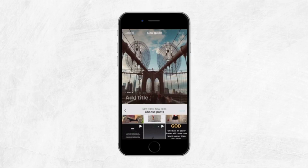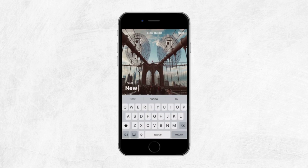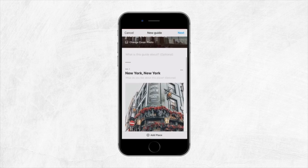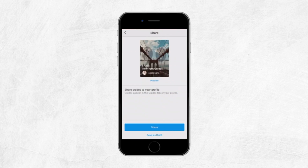Alright, so after you've selected your posts, the next step is to write a headline and the text. And you can also change the cover image. Alright, so when you're happy with your guide, just share it, or you can even click preview if you want to see what it looks like before you post.